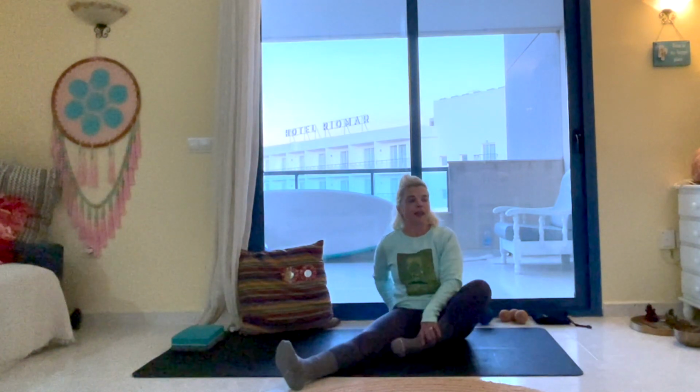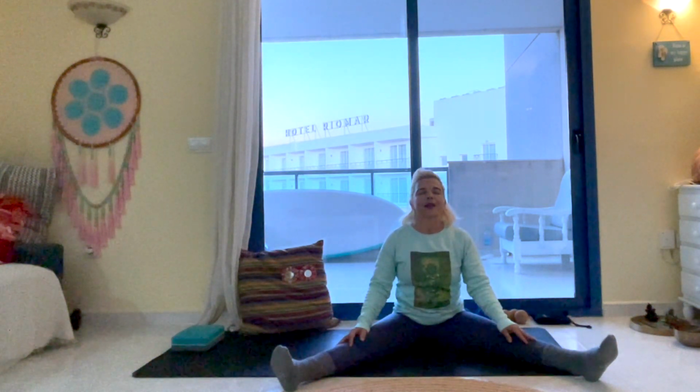And then from here, just stretching both of the legs for a moment. Sit here in the middle and just let go. You can observe if you feel any difference between the two sides.